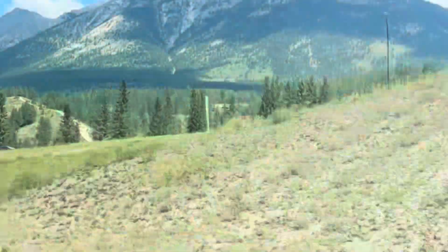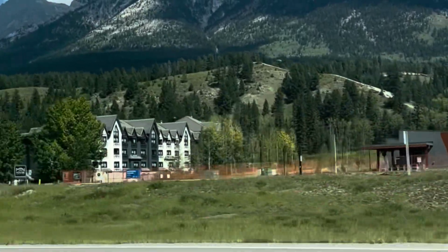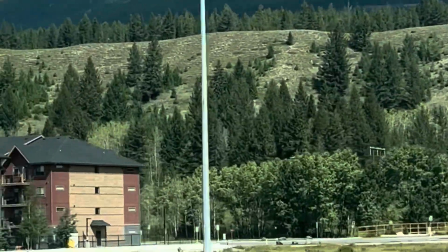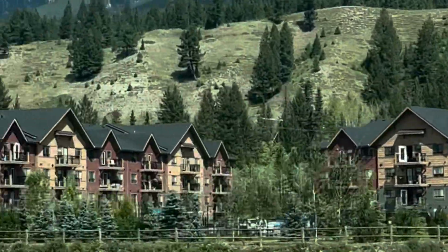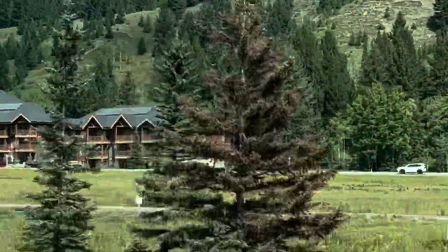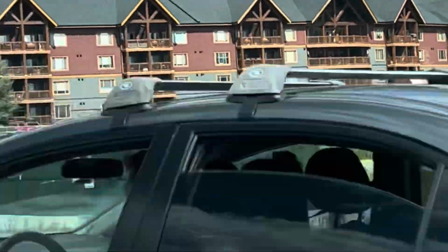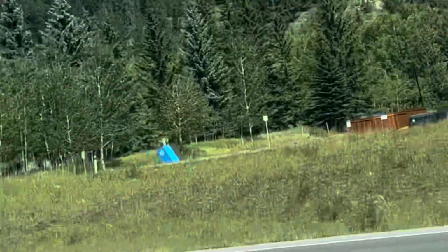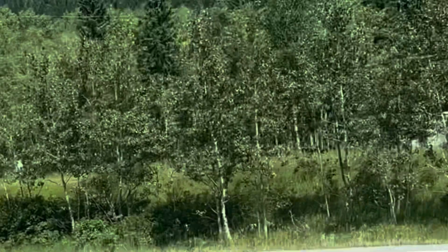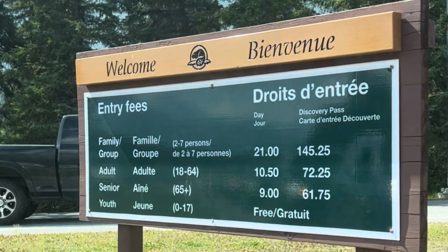The second thing I always recommend that you do when you come to the park is visit the Cascade of Time Garden. So once you come into Banff, depending on the time that you're visiting, if this is the summer and it's a Saturday, of course there's going to be a lot of traffic, a lot of people who also want to enjoy Banff National Park. So I always recommend that you go to the Cascade of Time Garden. When you get there, paying for parking is not required. I've never paid for parking at the garden. I just park my vehicle, take a few pictures and move.